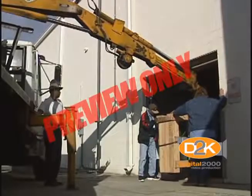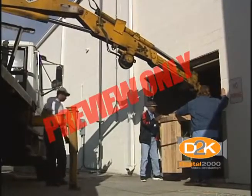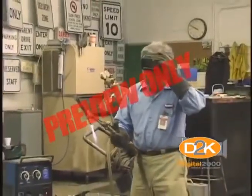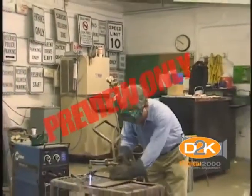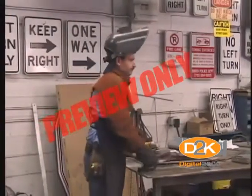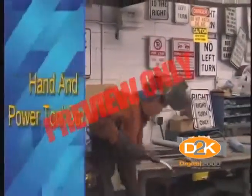Maintenance persons and other employees are never allowed to stand under equipment or material raised by hoists or cranes, and they always use welding equipment safely. Let's quickly review some very important additional safety responsibilities you have as a maintenance person.